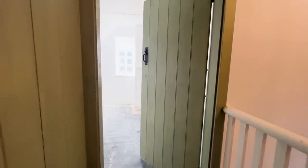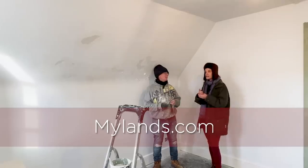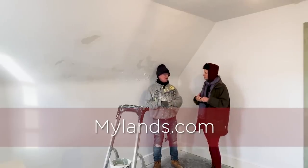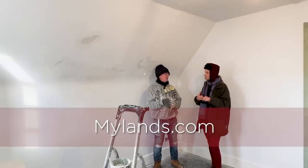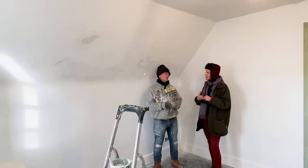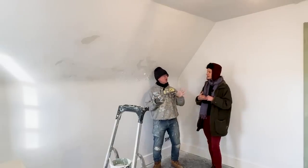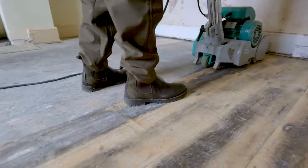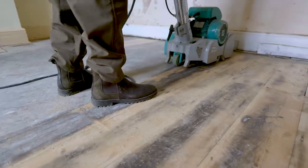I'll look at it because I'm going to go next door. But Mylands is amazing. Do you know about Mylands? I've used Mylands, not the paint. I've used some of their products before, I think some sort of sealer or maybe knotting. Well, actually, the paint. But I must admit, this paint's really good.